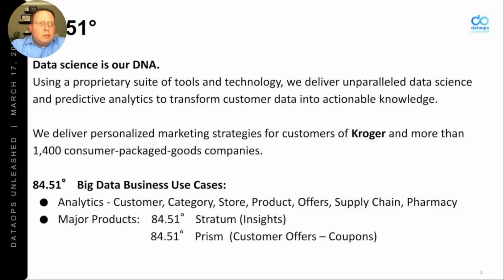Those results could be insight-based, but they could also be based on recommendations that we make out to customers or to CPGs, customers for offers or prices or products they might want to try, or offers in the form of pricing offers, lower pricings, promotions, and certain offers like coupons, both digital and paper. We also have the 1,400 consumer packaged goods companies that help to supply Kroger. That's a vast majority of them as clients. So we're providing insights and recommendations and consulting with them about how to win with customers at Kroger.